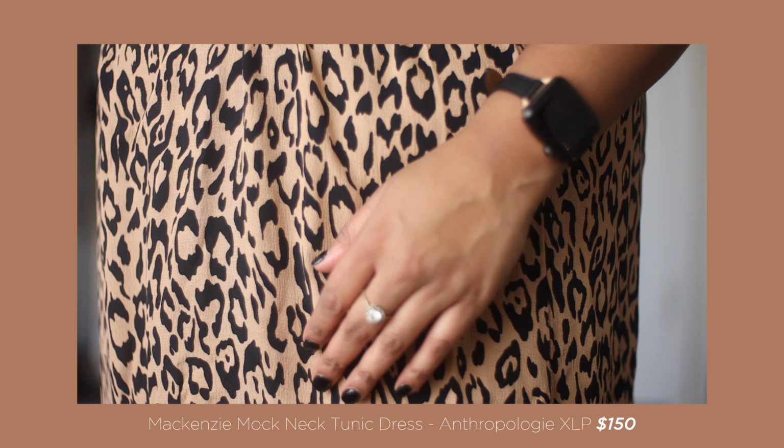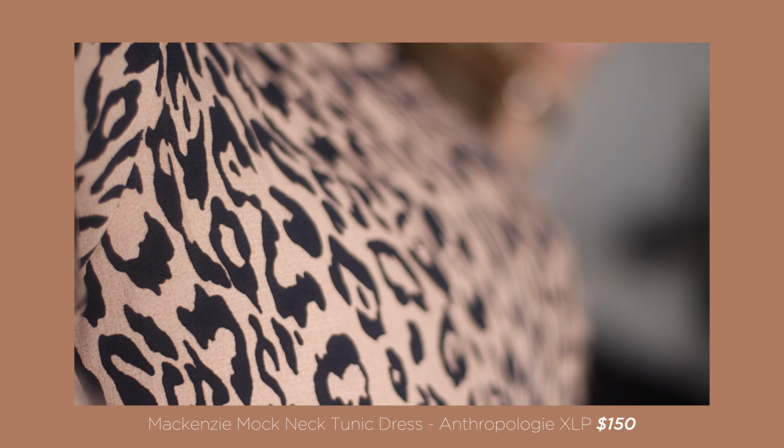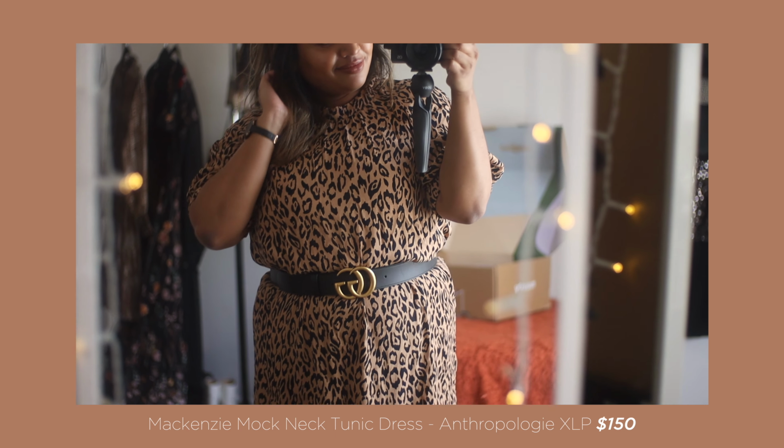Leopard in general is such a fall piece to have, and so I love to rock this around this time. The only issue that I had with this dress is that this dress is super loose. It didn't give me any structure or any shape to my body.